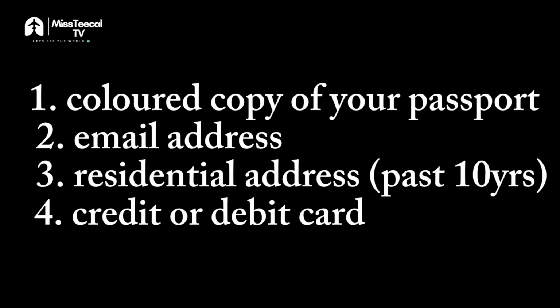So what you need to apply for this police certificate is your passport photograph. I already had this because I always have to apply for visas. I already have this document up and ready to go. I am ready with these documents. You need a color copy of your passport, your email address, residential address for the past 10 years, and a credit card, obviously, or a debit card to make payments.